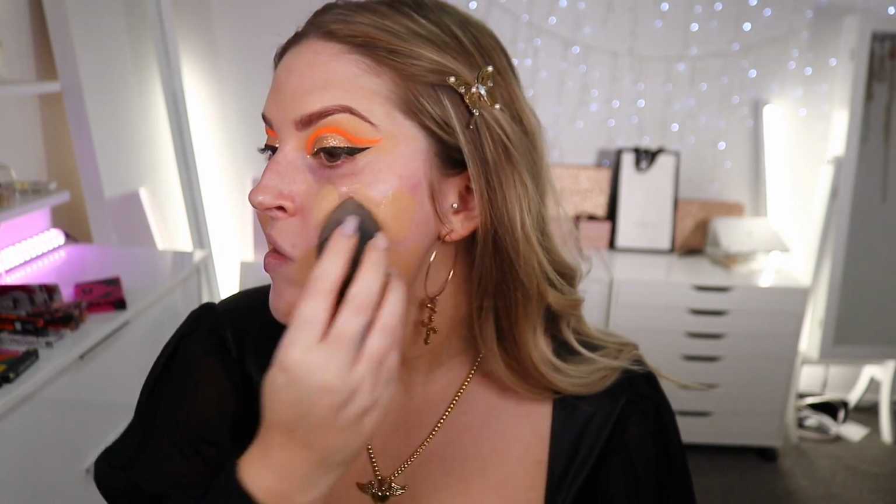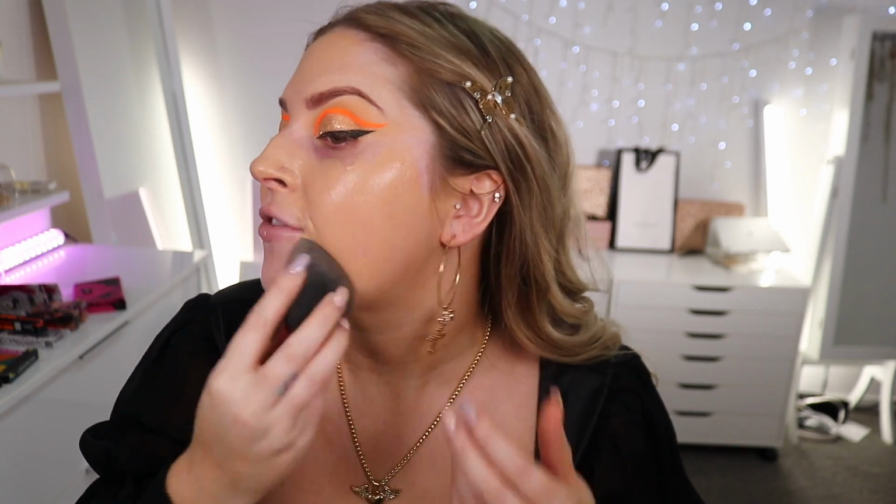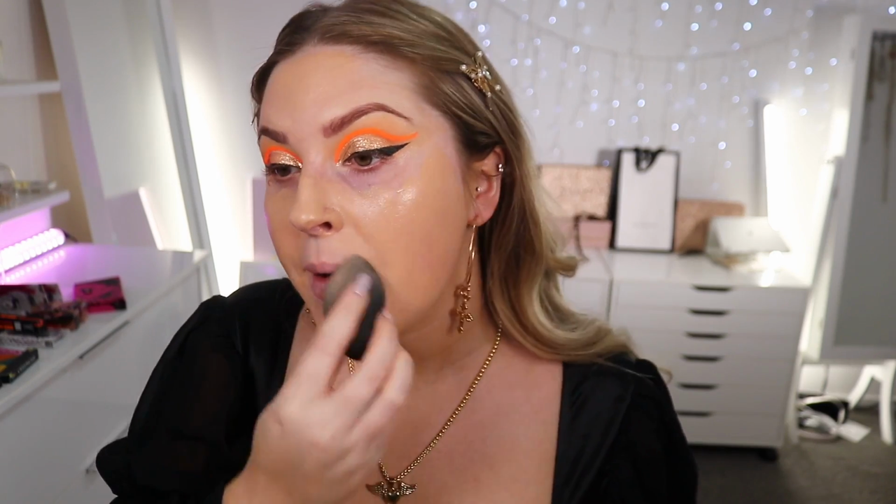Oh, it's super thin and liquidy. Wow, it's like full coverage though. Okay, look how far this goes. Two pumps is basically enough for my entire face, and the color is so good. Like, I think I nailed it. I just used their descriptions on their website to figure out what color I needed, and it paid off.